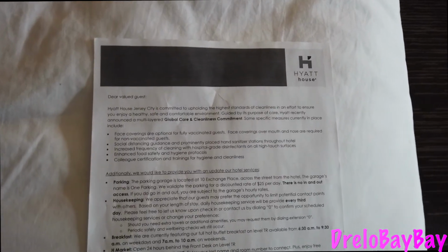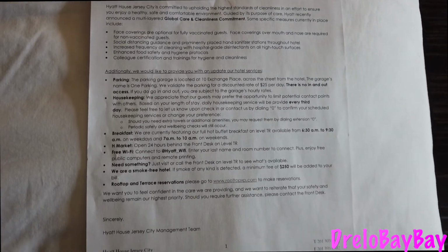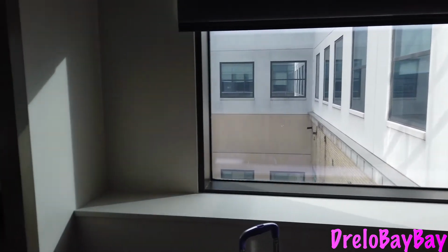Alright, moving on to the next, I do want to give you guys a little bit more information regarding the hotel, about housekeeping and all that good stuff. Housekeeping only happens on the 3rd day. This letter right here was provided to us when we checked in, so they have all your questions that you're probably wondering answered on this paper. Now let's move on to the rest of the room.